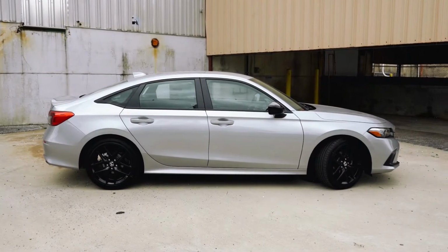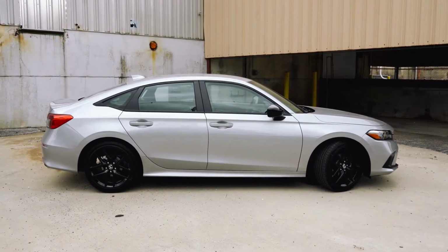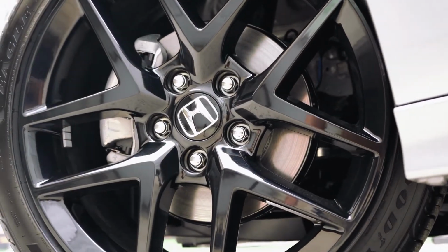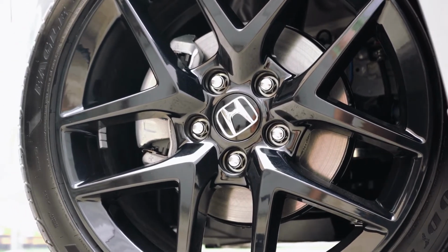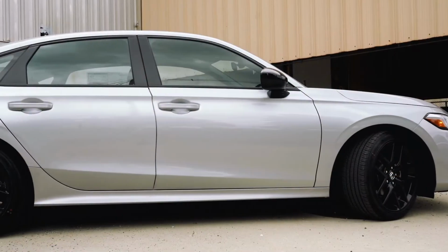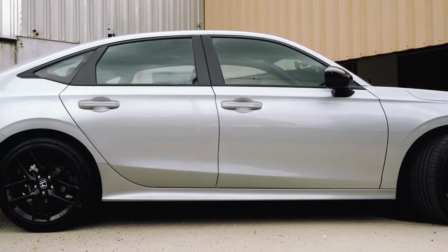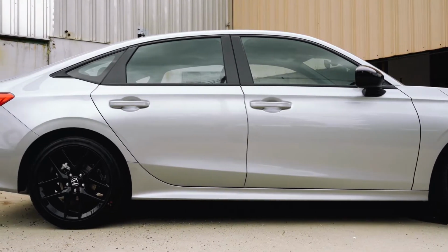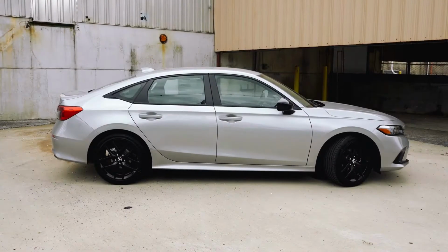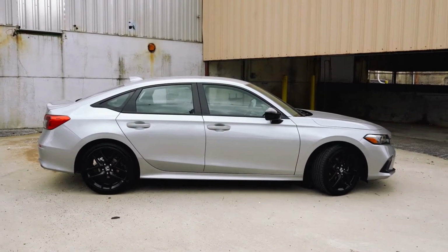But then taking a look down at the wheel setup, they are going to differ for every single trim level, believe it or not. 16-inch wheels with covers coming with the LX, 18-inch gloss black alloys coming with the Sport. That, of course, is what you guys are looking at right now. Love the double 5-spoke design as well. Very nice wheel setup for this one. 17-inch alloys with gloss black inserts coming with the EX, and then 18-inch alloys with gray inserts coming with the Touring. So like I said, every trim level is going to differ when it comes to the wheel setup. If you're on a lot, go ahead and take a look at the wheels. You can probably tell which trim level you're looking at. But anyways, let's now go ahead and make our way to the back of the Civic.